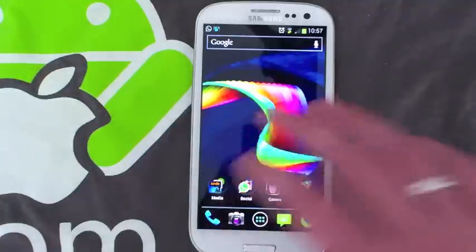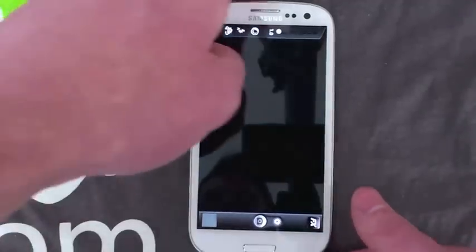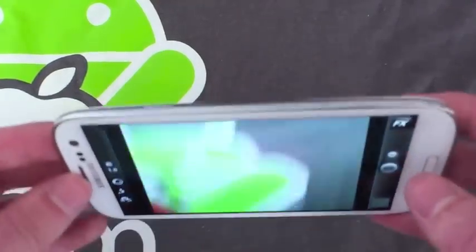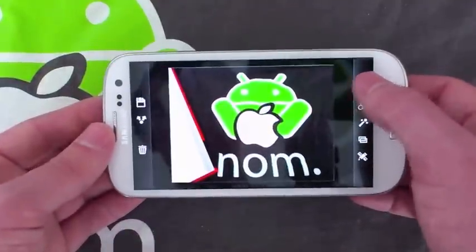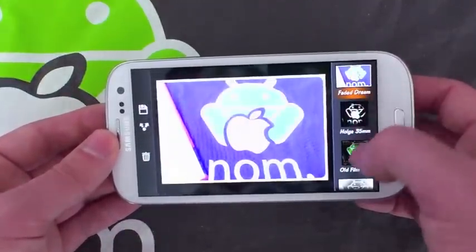Next one, Camera Zoom FX. This is a pretty cool app that basically is a bit like Instagram, except it's not crap, and it doesn't have the really irritating and unnecessary social network features. So I'm just going to take a photo of Android dude. You can also import photos from your SD card that you've taken or that you've downloaded, and then you've got loads and loads of cool effects that you can throw onto it.